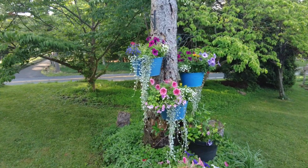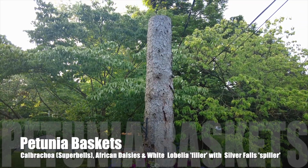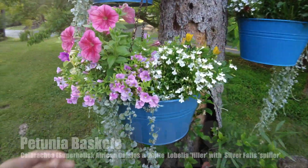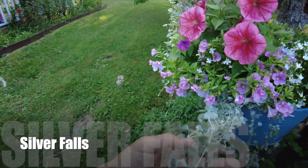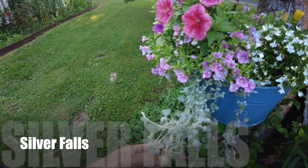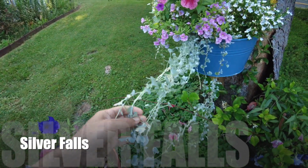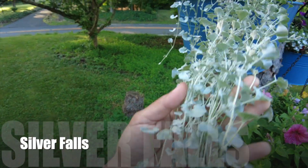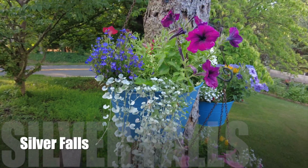Towards the side of the house are these pots that we planted on a spruce that actually broke away during a tornado that hit us 3 years back. Not too severe, damaged the roof, but otherwise, Meghna, my wife, had a good idea to plant these planters, have them hanging off the trunk. We put in petunias and superbells and silver falls to make a very interesting hanging pot.